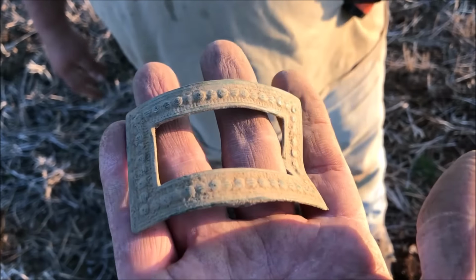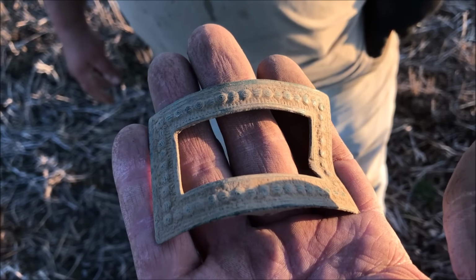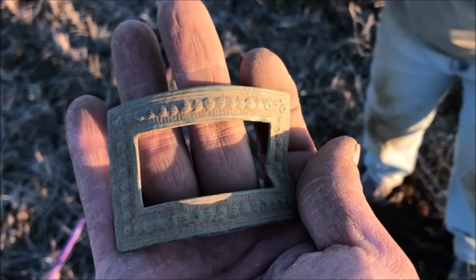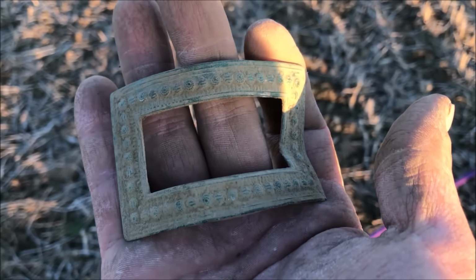I was looking at it, probably screaming. I thought it was a can. It was like a 92, 93. Yeah. Nice. Awesome. Thank you, sir. All right, get out of my row. Let me go back over to the shoe buckle row.